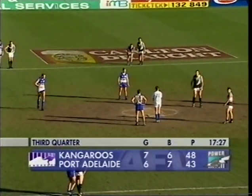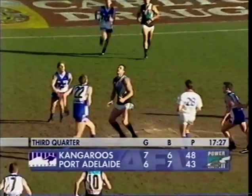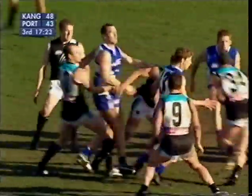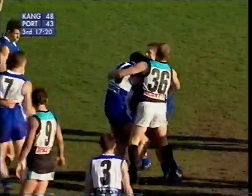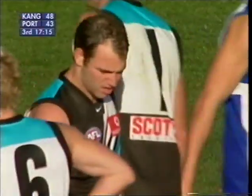As we mentioned at half-time, they are a side that can score quickly. And they've come out and slammed 2 quick goals on and got it back to within 5 points. Port Adelaide look to push forward again. Guerra wrapped up in a tackle by Robbins. Will have a bounce. It's almost like the game starting all over again, Russell.